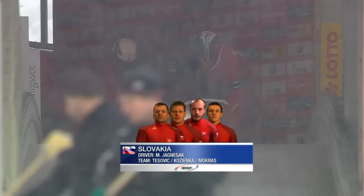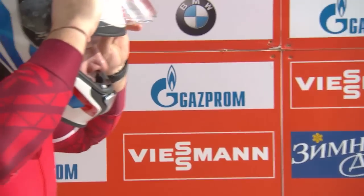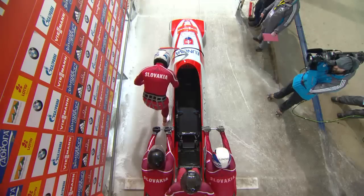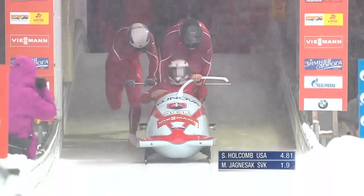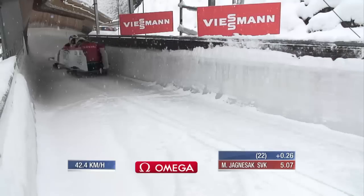Next up, the oldest man in the competition, 43-year-old Milan Janacek for Slovakia. Martin Cezovic, Lukas Kozienka, and Juraj Mokras are the team. Hotelier and businessman, and arch bobsled fanatic. Such great guys. This is what the sport used to be. Martin Tosovic, weightlifter, European championship medalist in weightlifting.